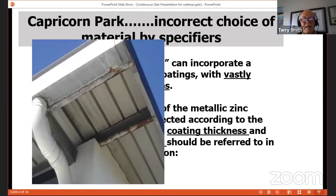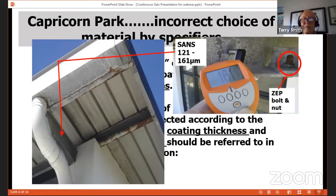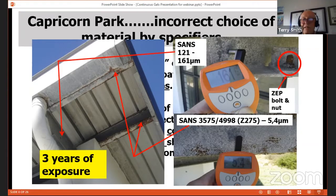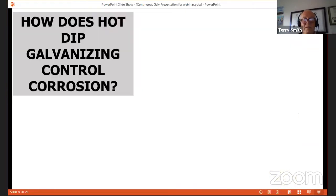Here you see an underside, eaves of the underside of the building, and on that side is hot dip galvanized by general practice, and the residual coating 161 microns. You can see the chloride layer on the surface. In the background, you can see a zinc electroplated bolt is certainly corroding. And here you have the purlins, which are commonly made often from a Z275, which has only got a residual coating of about 5 microns in other areas where the red rust is attaining. And that's after 3 years of exposure. Very important to consider those things.